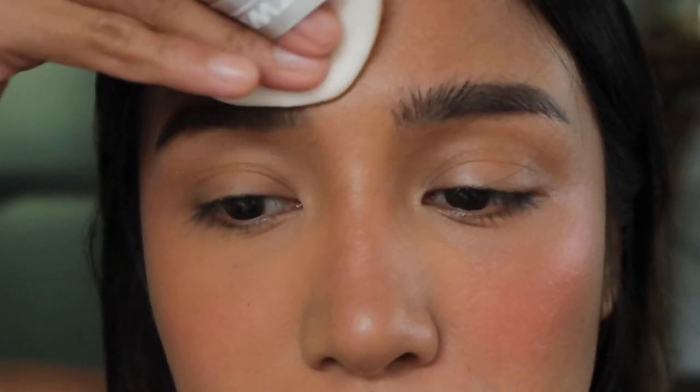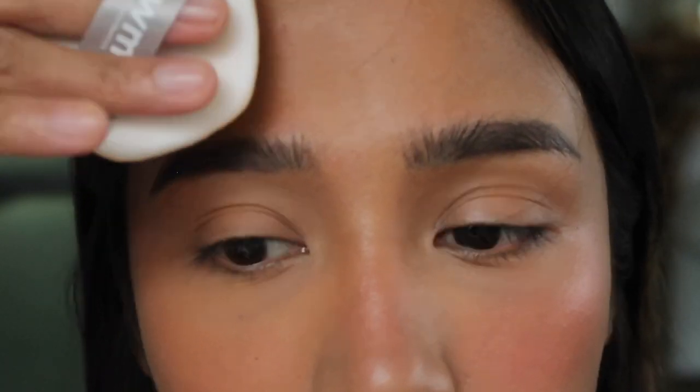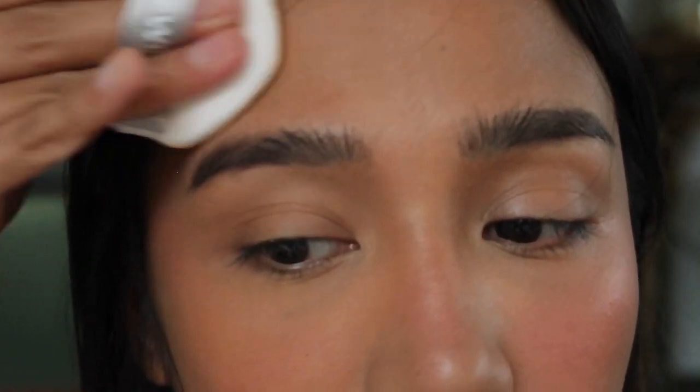Okay, I still have a bit of shine on my forehead. Let's remove that. Grabe! Whoa! If you have oily skin, this might be your new favorite. This could be your new favorite. Like, you have to give it a try.